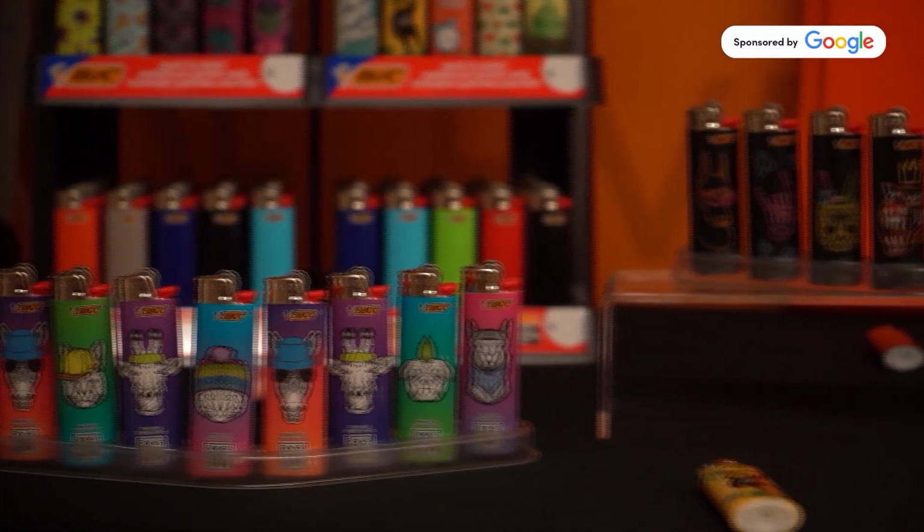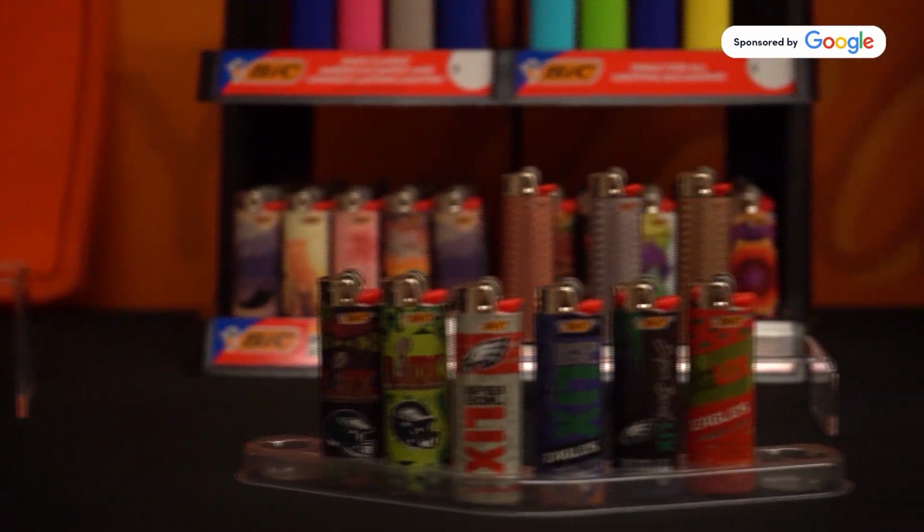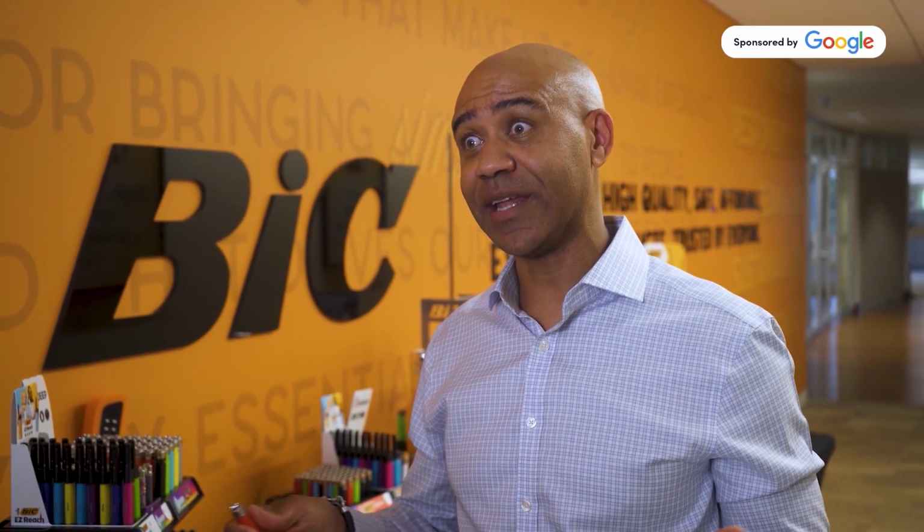So we make right around 300 million lighters in Connecticut on an annual basis. And depending on the day, that translates to 5 to 6 million lighters that we're producing on a daily basis.